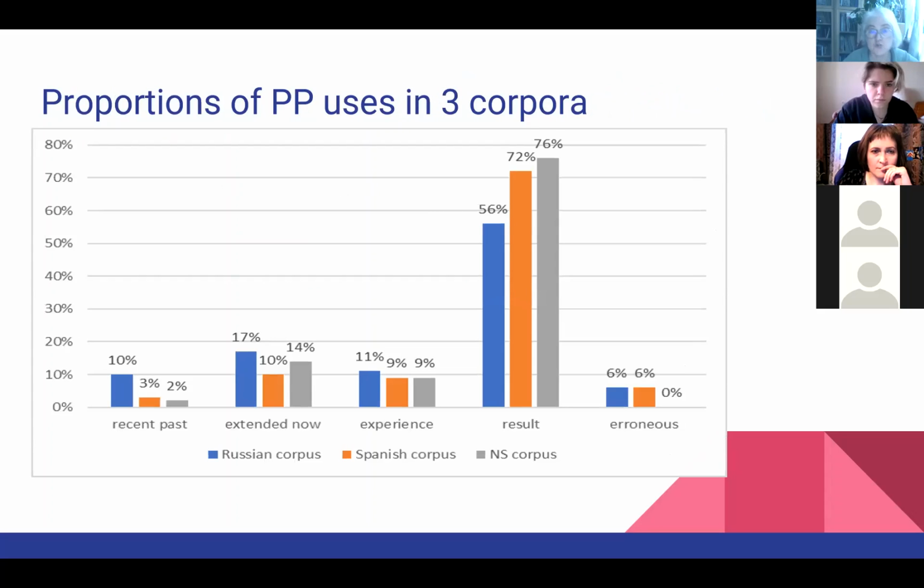Elizaveta Alexandrovna has already talked about the 4 contexts, and this is the graph that shows the proportions of present perfect uses in the 3 corpora. And you remember 2 of them are learner corpora, while 1 is a native speakers corpus, LOCNESS, which is demonstrated in this graph with the bars in gray color, right? And you can see that the largest uses of present perfect in all 3 corpora are to express results, as a rule, by the moment of speech.